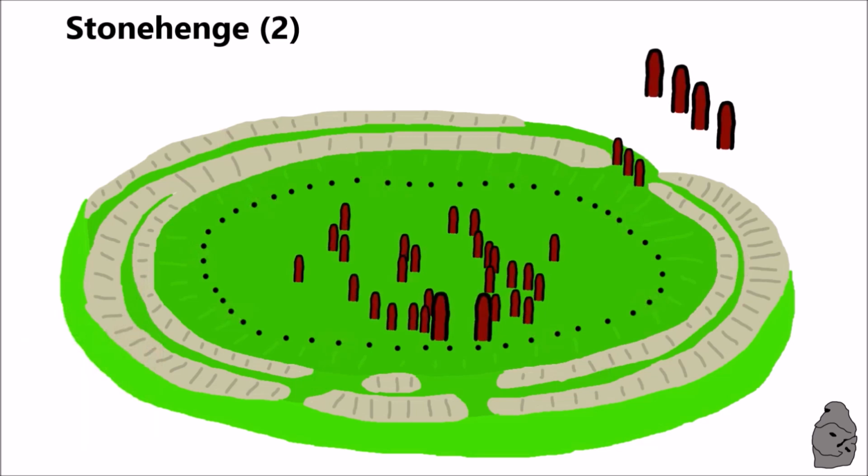Around 3000 BC, a large amount of wooden posts were added. The ones to the northeast may have served as astronomical measurements, or they may have just been there to guide visitors to the centre. Phase 2 of Stonehenge is the hardest to date, as much of it was made out of wood, which obviously doesn't last long.